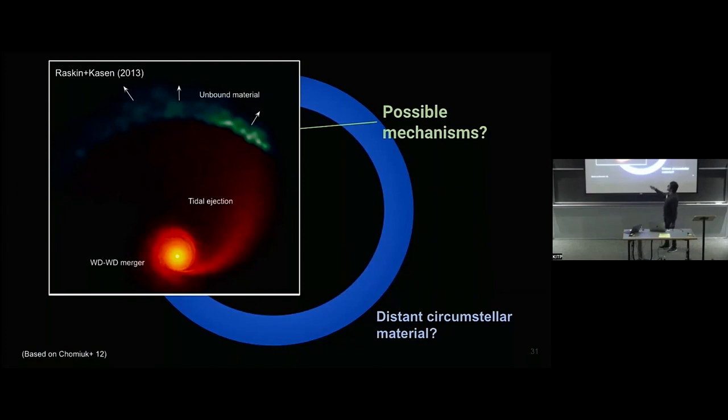During the accretion phase or during the merger phase, you can have some material that gets ejected, and then a fraction of that might get unbound. It might hang out in the distance, where potentially it could run into the supernova shock.